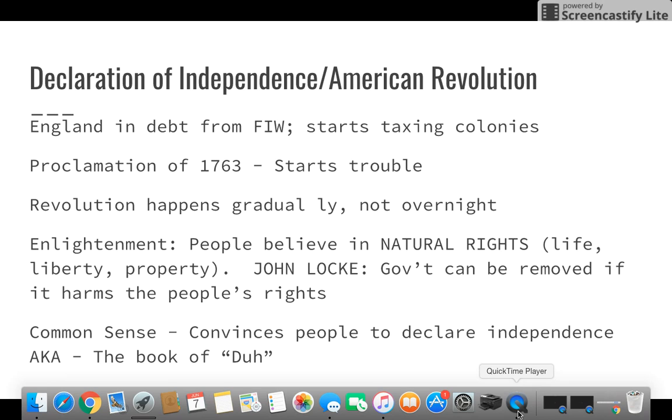Another big move towards independence is a book written by a man named Thomas Paine called Common Sense. Keith Hughes, or Hip Hughes as he's known on the internet, refers to it as the Book of Duh. Okay, it's only common sense that England, which is 3,000 miles away from America, should not have the power to rule America. So England and America should break up.